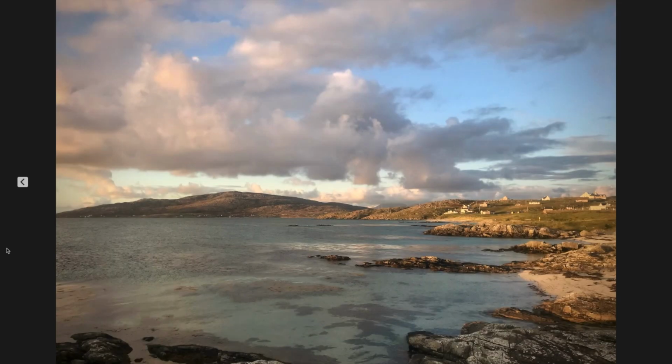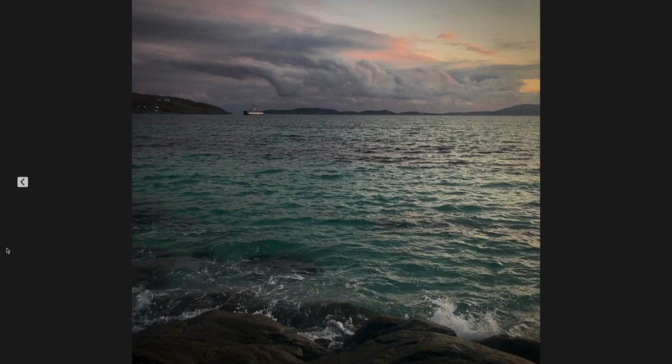And again, just some of that lovely late evening light, illuminating the hills and the little town on Eriskay. And just sitting watching the ferry. I think this was the last ferry at night, departing from Eriskay back across to Barra, and that aqua colour of the water gets me every time.